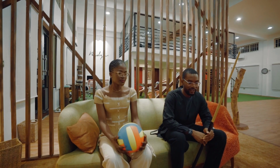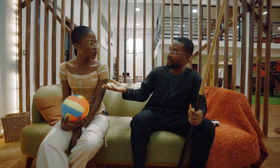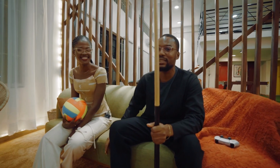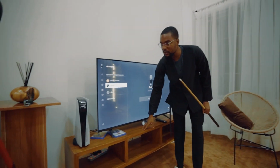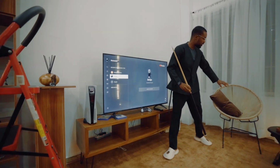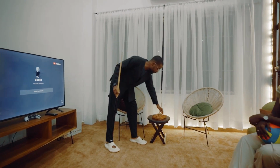The sofa is from Imagio. Imagio is the carpet and woodwork guy who actually did this and also did the console for the TV, so I'm going to plug him down below. And we got this chair from Jabi Arts and Crafts. And we got this table as well.